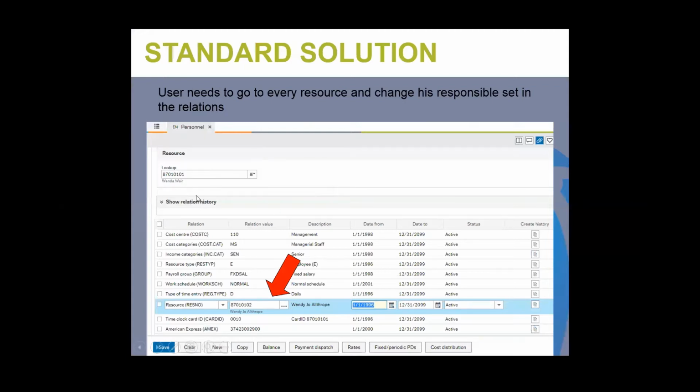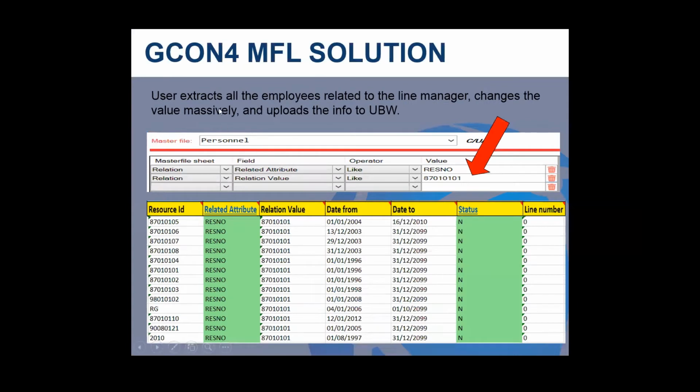So standard solution is go one by one, resource by resource, changing usually the relation with this resource and saying this is gonna be someone else, okay? With Gcon4 MFL, what we say is, okay, extract all those personnel or resources that we are interested in, okay, by saying, please bring me all resources that have a relation value, this value, okay?